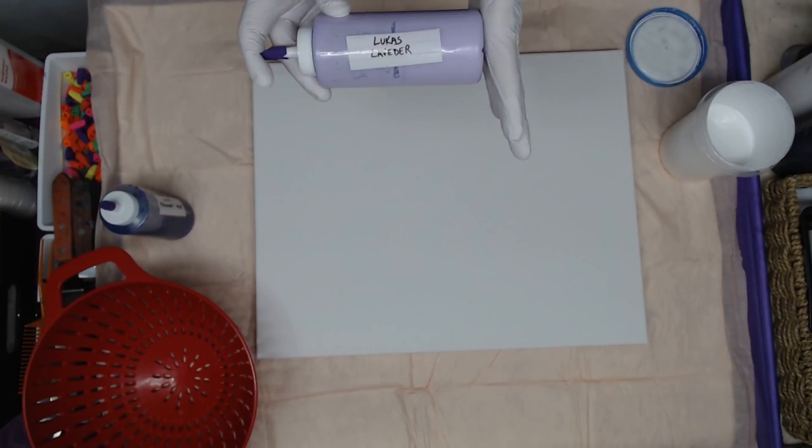Since he's pouring through a strainer, he has to be extremely careful about colors that will muddy. So as he's pulling colors, I'm watching. I need something that's going to complement that. You can't sneak when they're sticky. Be very, very quiet. Lucas Lavender.